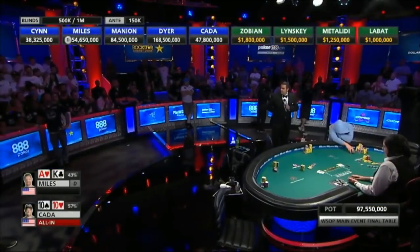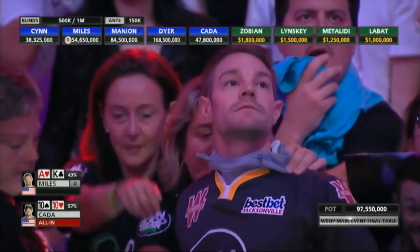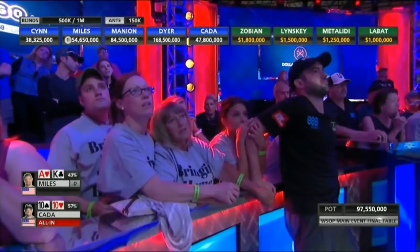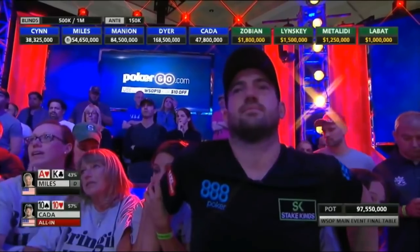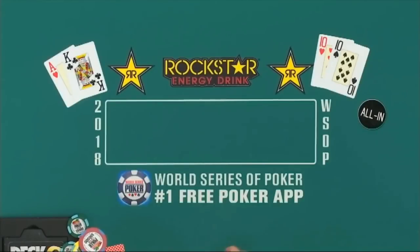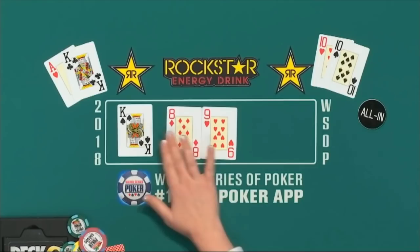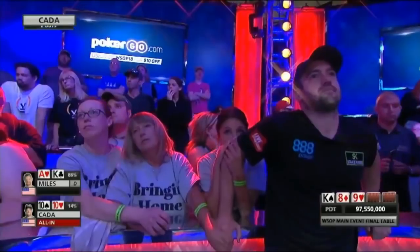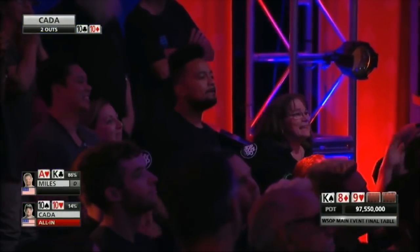Anyone see Dyer? Michael Dyer just hanging out. This is also a big swing for the other players, right? They move up an automatic pay jump if you can outflop Cada. Cada awaiting his fate. Here is the flop. Cada with the 10s all in. And there is a king in the flop. Miles hits top pair with his ace. Cada now in need of one of the two final streets.